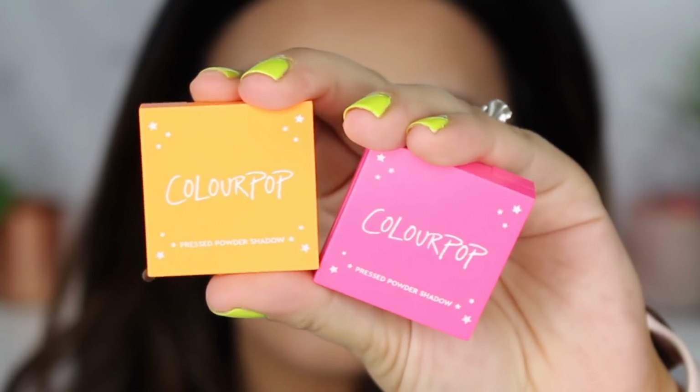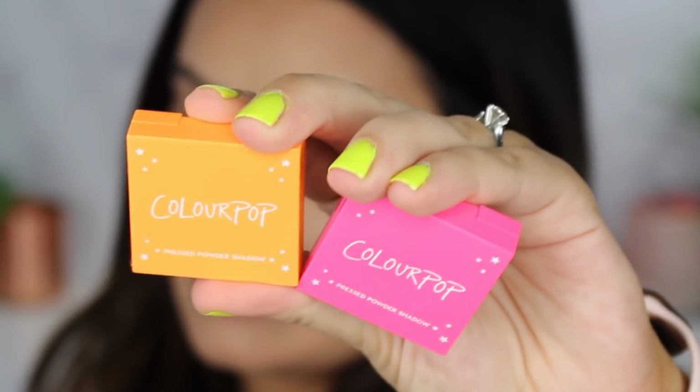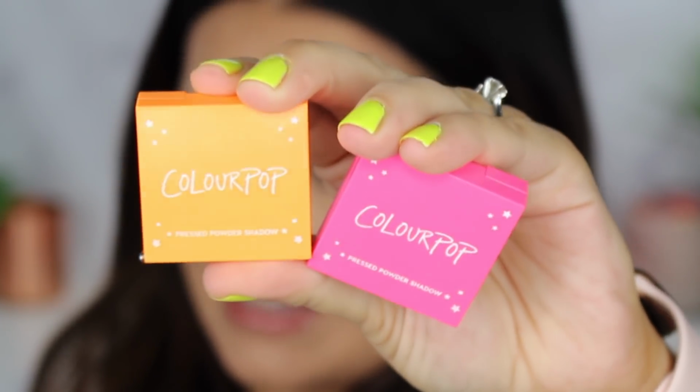Oh, I am so excited for this next part, you guys. We're gonna be doing the pressed pigments. The pressed pigments come in the most adorable little Colourpop packaging you will ever see in your entire life. Look at these little shadow containers. There's the orange, the pink, there's a green container, and there's the iconic highlighter yellow. They are just as cute as a button. I feel like they won't even show up on camera as neon as they are in real life.